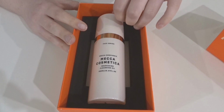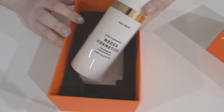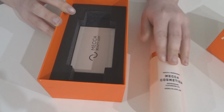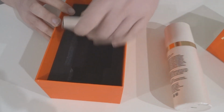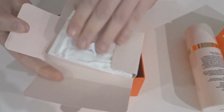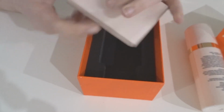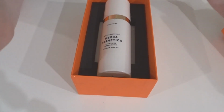It is a Mecca Cosmetica cleansing oil. It's a full-size product, so that's actually really decent size. It's 150 mil, so that's pretty good. And I am keen to try out something that isn't as expensive as Tatcha. And it is a muslin cloth, I think, in here. Yeah, like a muslin cloth to go with it. So that's not too bad for a birthday gift, in my opinion. I'm pretty keen to give that a go. But yeah, great birthday gift. Let's move on to the Beauty Loop box.